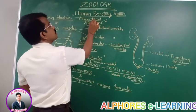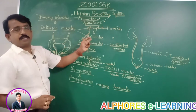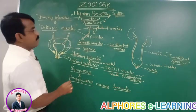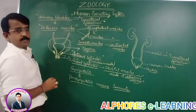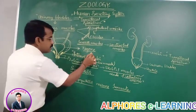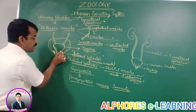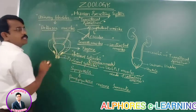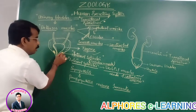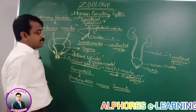The epithelium is transitional epithelium and the muscles are the smooth muscles, that is longitudinal and circular muscles, none other than the detrusor muscles. These detrusor muscles, which include the longitudinal and circular muscles, form the sphincters. The internal sphincter is present at the neck of the urinary bladder and the urethra, which is made of circular muscles. It is involuntary since it is made of smooth muscle, whereas below it is an external sphincter. This external sphincter is made of skeletal muscle and it is voluntary.